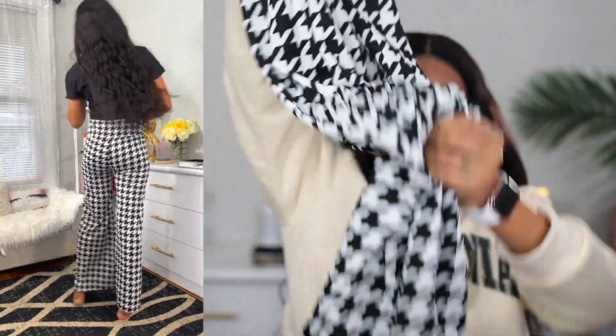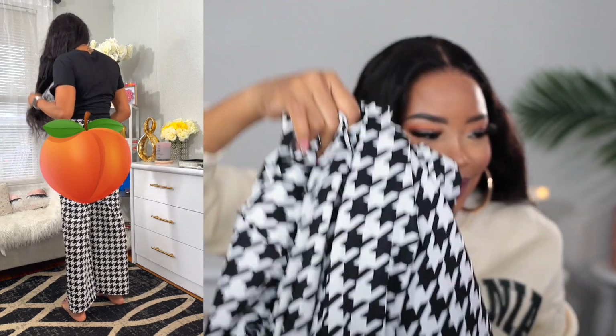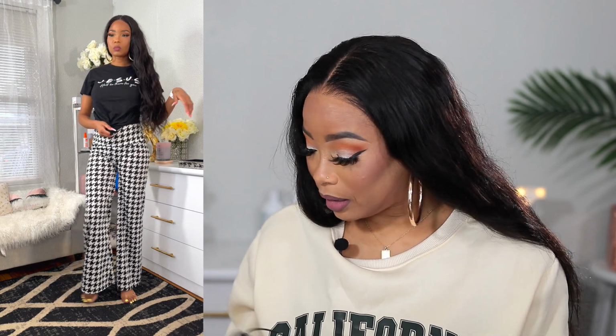Maybe it needs somebody with a bigger, you know, peach, and then maybe it would look good, but mine is like, you know, tiny. I don't know if that's the problem, but that looks like my problem right there. But that's my least favorite, so don't worry, we don't have no more that I don't like in here.